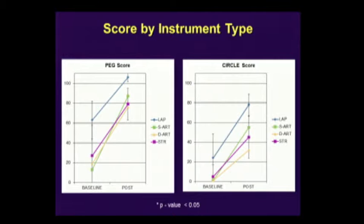As far as score by instrument type for peg and circle, on the left we can see that for peg, laparoscopic technique outperformed all single incision techniques. There was no difference among the single incision groups. Similarly for circle, lap was the top scoring technique. There was no difference compared to static articulating, however. The p-value for this was very close, 0.07.